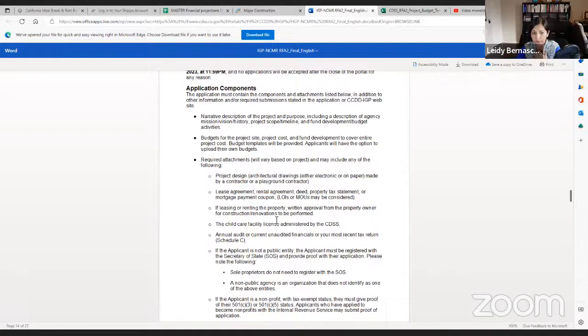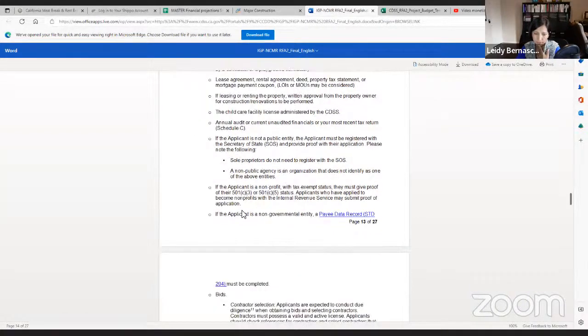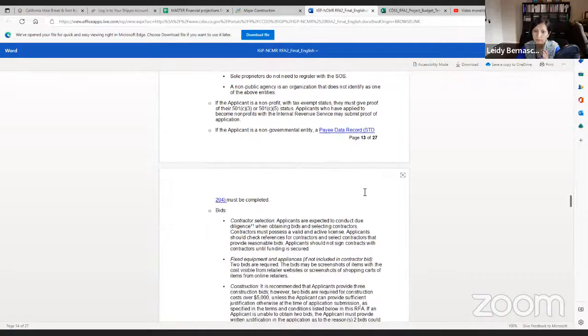Lease agreement. So if you guys are gonna rent, then the childcare facility license. And you're gonna be getting an audit. So it's so important to have the Schedule C. Are you a sole proprietor or a non-public agency? In my case, I am a profit organization. I don't do charity. Or they also need the same form that many people were messing up in the first one, which is the pay data record. This is one of the easiest forms to do.